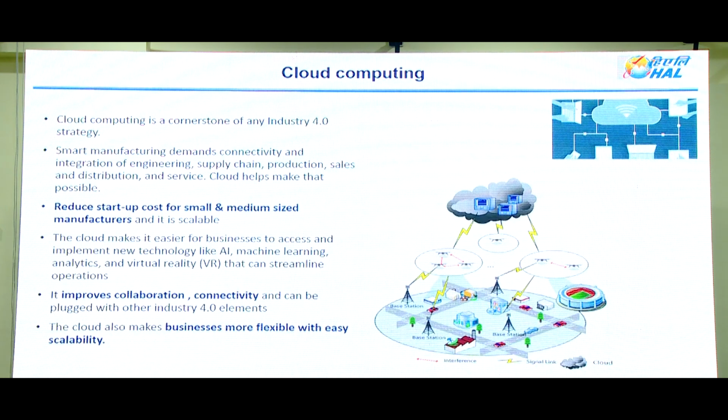Yeah, coming to cloud computing. See, for example, any startup or any small industry might not want to invest significantly in computing resources. Basically, computing resources can be leveraged from the cloud with the hosting companies. There are a lot of hosting companies, because this is a very important thing, because you have a server at your disposal, you have software at your disposal, you have data generation and analytics at your disposal. So you can leverage the cloud.